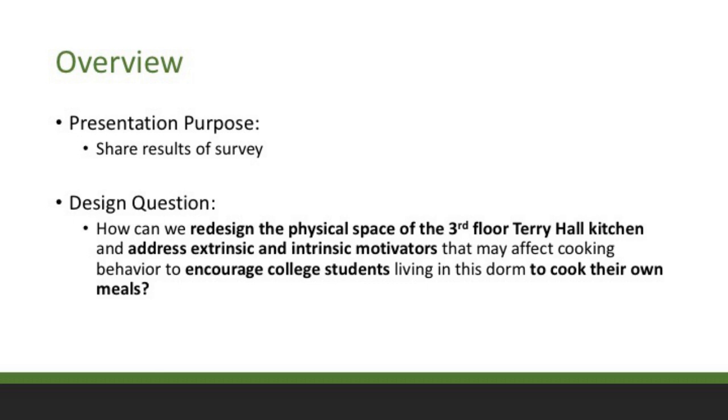With this study, I wanted to answer the design question of how can we redesign the physical space of the third floor Terry Hall kitchen and address extrinsic and intrinsic motivators that may affect cooking behavior to encourage college students living in this dorm to cook their own meals.